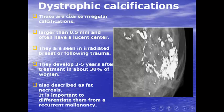Dystrophic calcifications. What are dystrophic calcifications? These are coarse irregular calcifications larger than 0.5 millimeter, and they have a lucent center. They are seen in irradiated breast or following trauma. They develop 3 to 5 years after treatment in 30% of women.